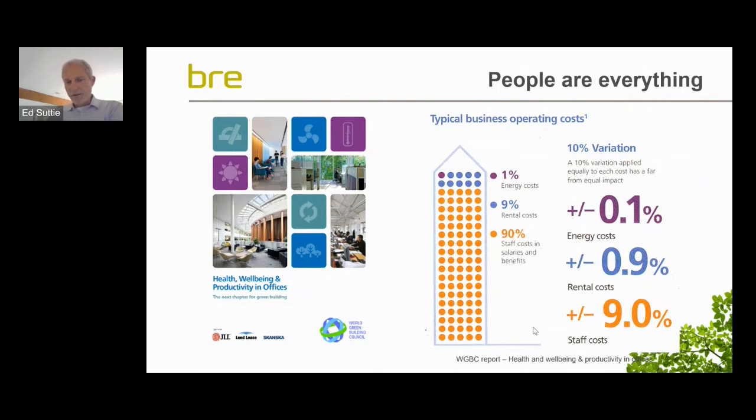This again was a really pivotal piece of work by the World Green Building Council that showed, in business terms, 90% of a typical office business is actually staff costs and salaries and benefits. So if your staff are underperforming or absent or for whatever reason, that's a huge impact on your costs and your productivity and your output. Yet we focused an awful lot on cutting rental costs and cutting energy costs, which are actually quite small in comparison.